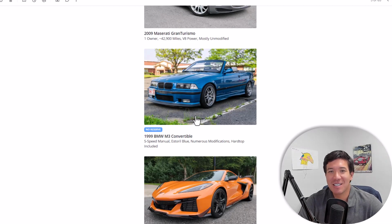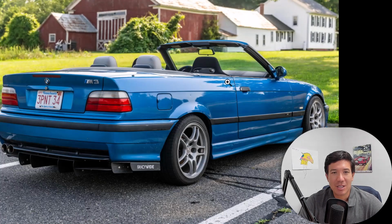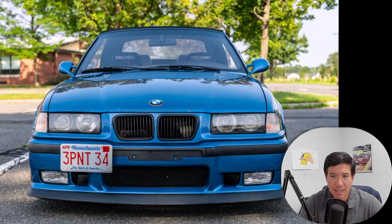Now, E36 BMW. This is a fun car. I don't know if I would want a convertible, but there's a part of me that really wants to own these. You know, I had an E46 a couple years ago. We bought it new, and then I had it. I even put a race seat in it too. I had a Sparco seat. I was autocrossing that thing.